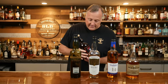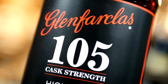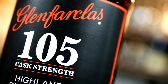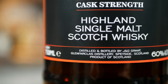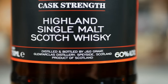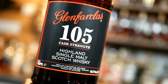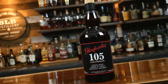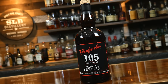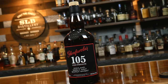One of my absolute favorites, Glenfarclas 105. This Glenfarclas release is a Speyside whiskey, costing about $80, and it is 120 proof. In 1968, Glenfarclas was the first to release a cask-strength single malt whiskey. The 105 is a non-age statement whiskey and uses sherry casks for the aging process. Glenfarclas actually chooses barrels and batches them together so that their combined proof is exactly 120 proof.